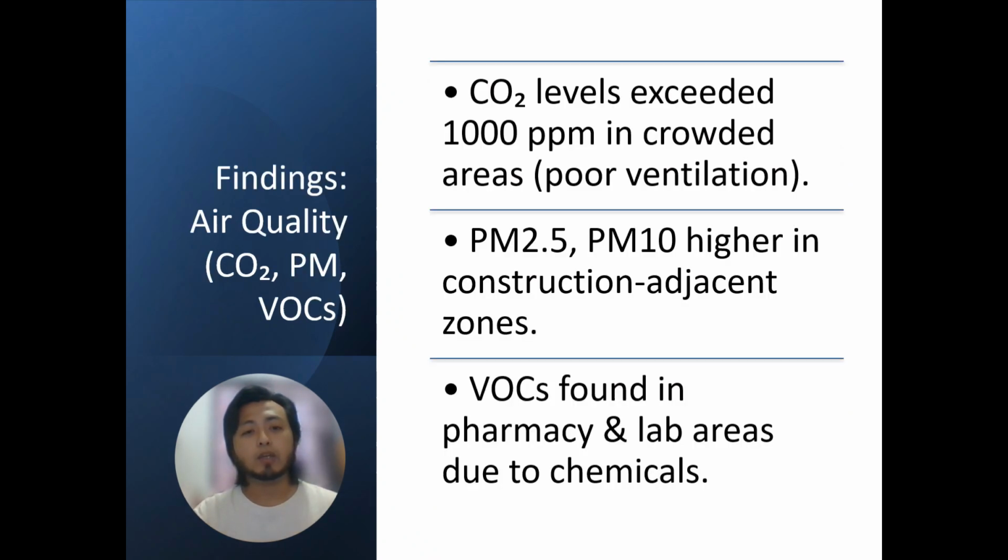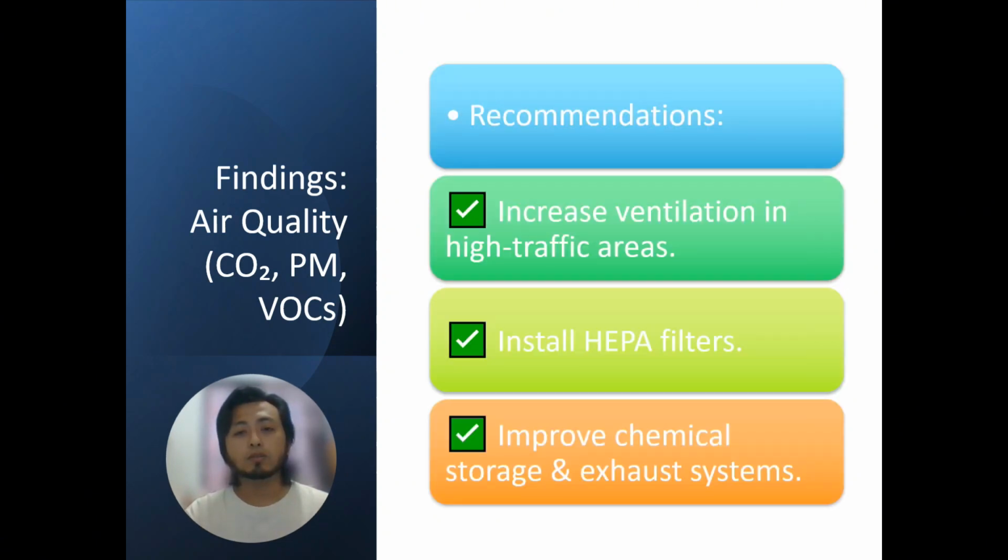For finding air quality, CO2, PM, VOCs: CO2 levels exceeded 1000 ppm in crowded areas with poor ventilation. PM 2.5 and PM 10 were higher in construction adjacent zones. VOCs were found in pharmacy and lab areas due to chemicals. For recommendations: increase ventilation in high traffic areas, install HEPA filters, improve chemical storage and exhaust system.